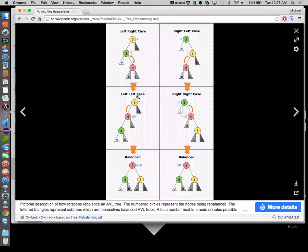You just do a single rotation where your pivot is one level down. Your pivot's one level down on the tree that's out of balance. So it's really easy to find your pivot in that case. Otherwise, what do we do?